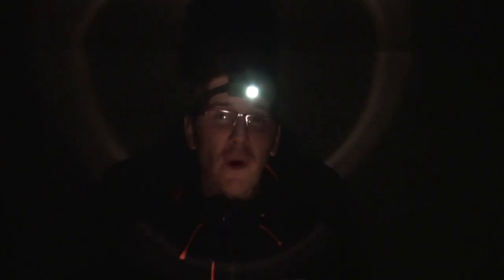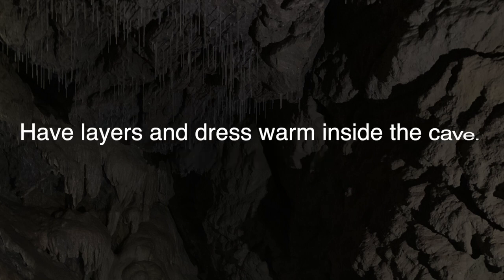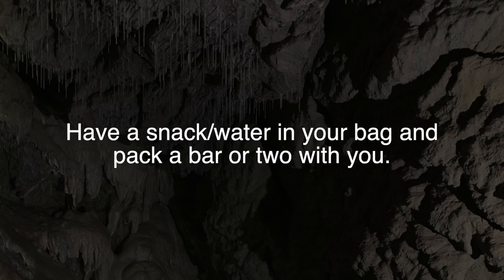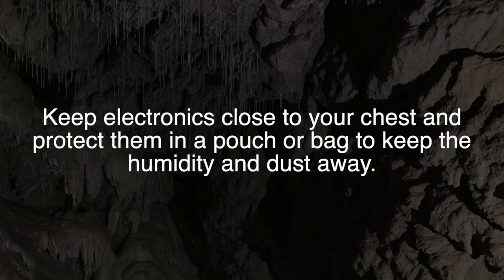In addition, we want to offer you our top 5 tips for caving. Wear sturdy closed-toed shoes that lace up with good tread. Have layers and dress warm inside the cave. Have a snack or water with you in your bag, and pack in a bar or two. Don't bring anything into the cave that can't fit into your pocket safely. If you plan to bring your cell phone or a small camera, keep them close to your chest and protect them in a pouch or a bag to keep the humidity and dust away.